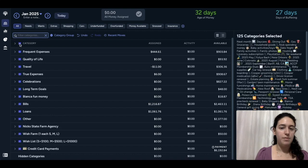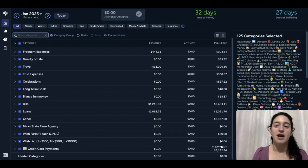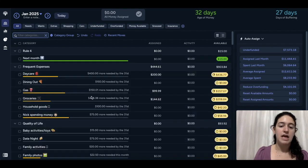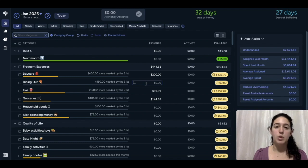So overall, including the wish farm and the wish list, I have 125 categories, which is a lot. But like I said, I like to be granular. It really helps me budget. And I think I'm going to keep it that way for a while, and we'll see. So that is all my categories and updated targets for 2025. I'm feeling really good about our budget. I'm really happy with how things have been going through the end of 2024.